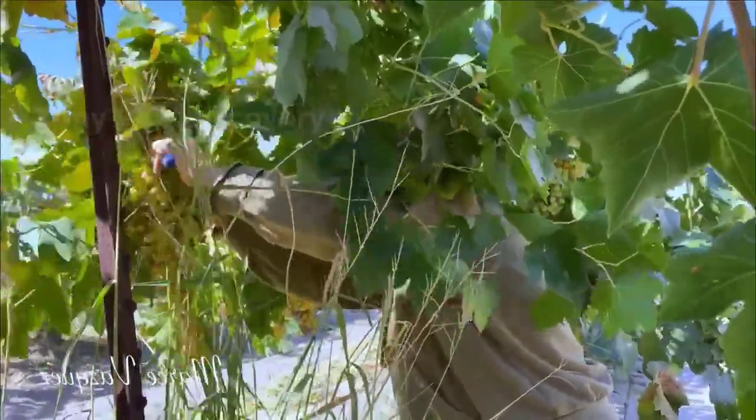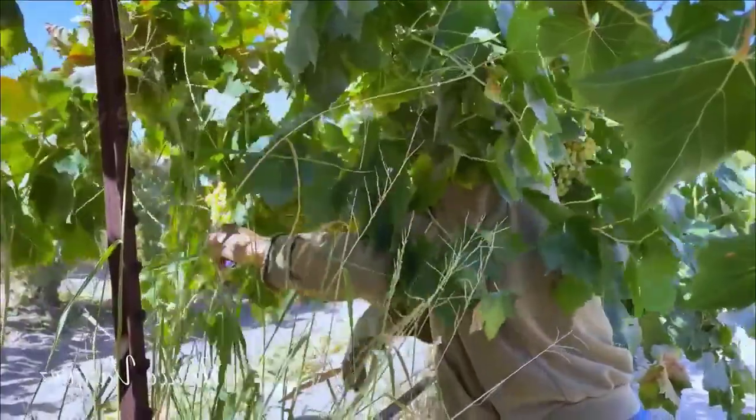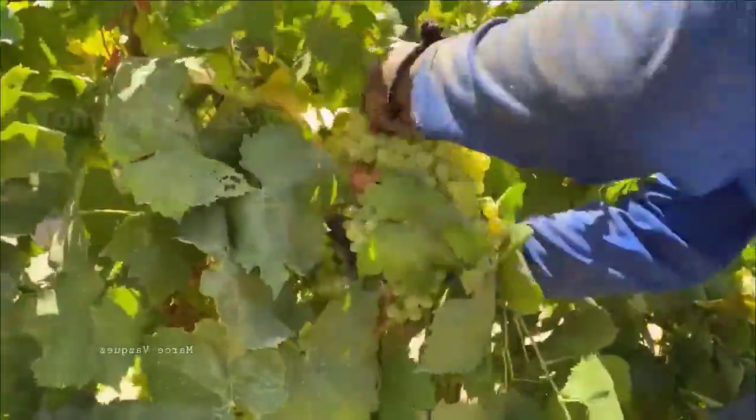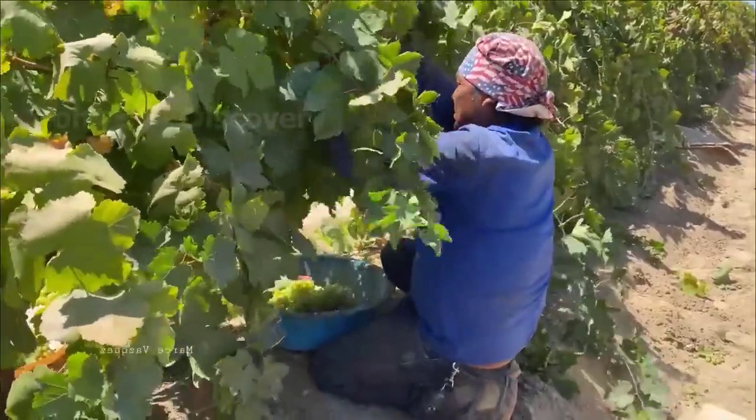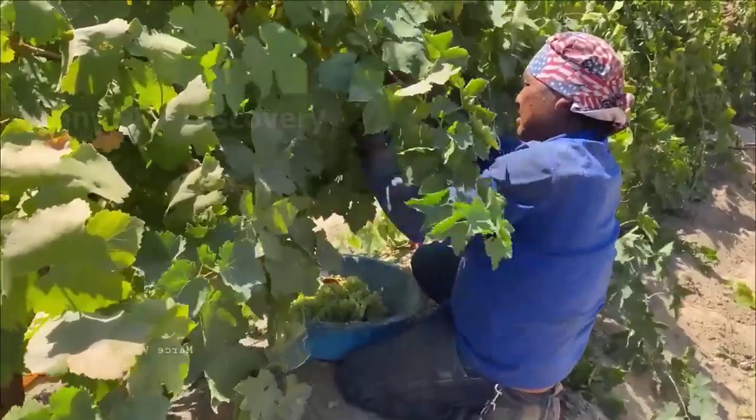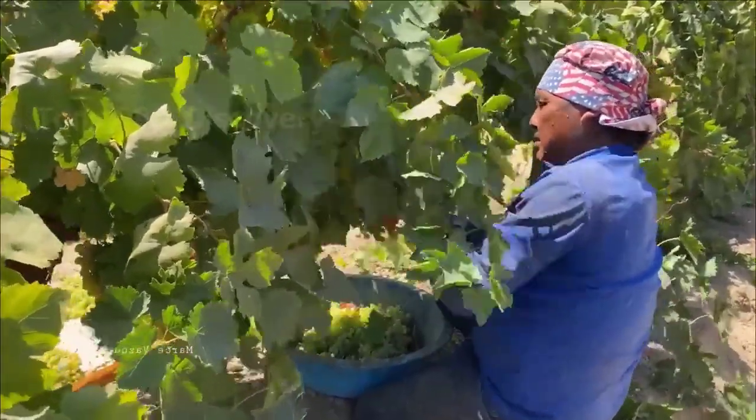September every year is usually when the raisin harvest takes place. The dry and hot weather conditions at this stage are perfect for drying billions of grapes. Billions of grapes will be picked and sun-dried on this farm for 3 weeks.